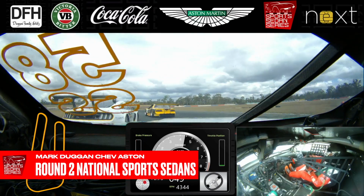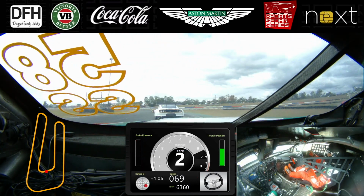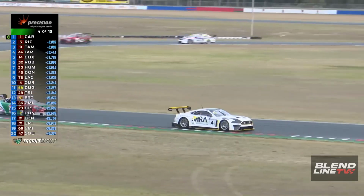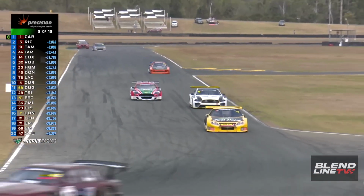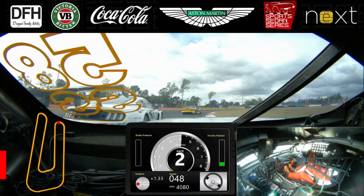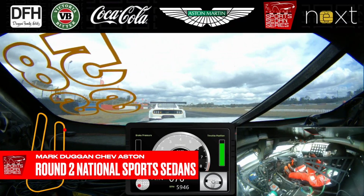Well, look at this. This is a nice move here. Garry gets through on the 2012 championship winning car. Debuted in 2012 and won the championship in 2012. No one had an answer for it with Garry when he came out, had they? And now Duggan comes back at the Coyote-powered Marc car through turn 6.